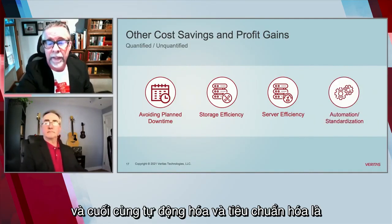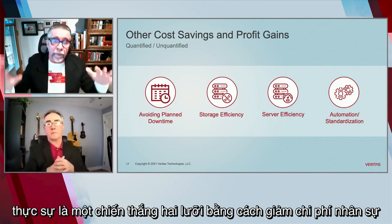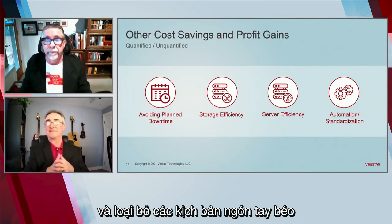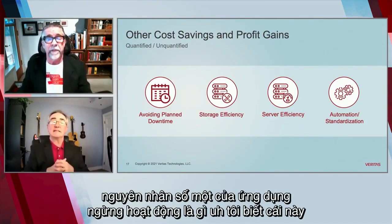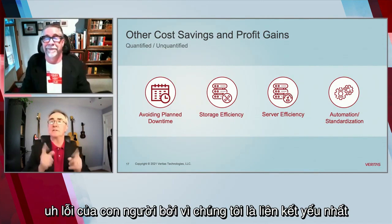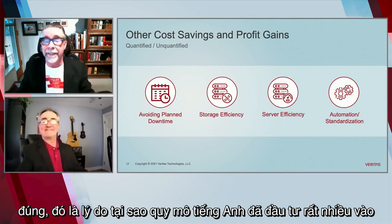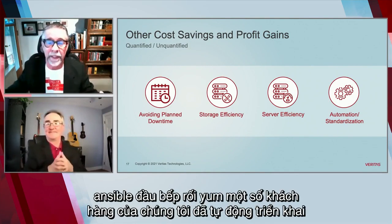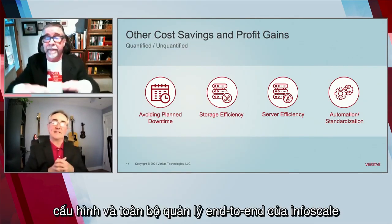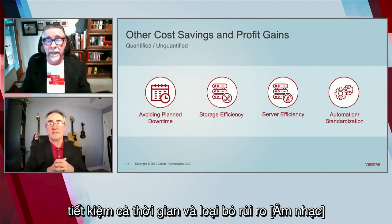And then finally, automation and standardization is really a double-edged win by reducing personnel costs and eliminating fat finger scenarios. Brian, what's the number one cause of application outages? I know this one. Human error, because we are the weakest link. Correct. That's why InfoScale has been investing heavily in Ansible, Chef, Puppet, Yum. Several of our customers have automated the deployment, configuration, and the entire end-to-end management of InfoScale, saving time and eliminating risk.